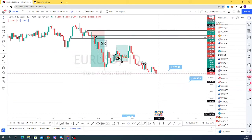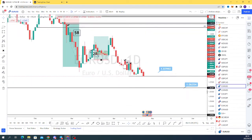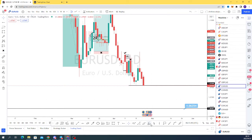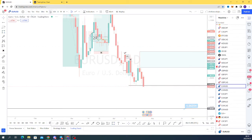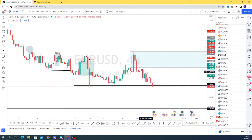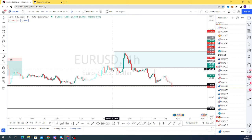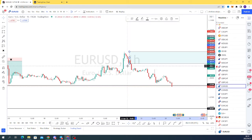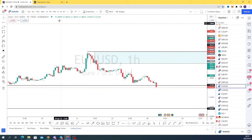Okay, so with this one we're going to wait for a break of structure at the bottom here, and once we have this break of structure here, we are going to look for an entry in this candle over here, which will probably look a bit similar to the one we had before. And we want to use an unmitigated OB. And once we've got that, we should be on the right track. So it'll be this candle over here, but I'd also want to keep an eye on this one here. So let's just see what we can find on that.